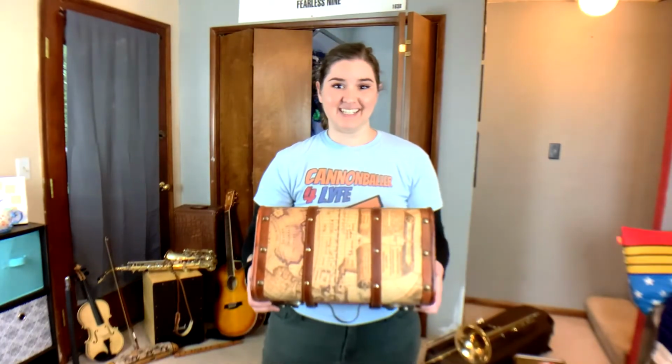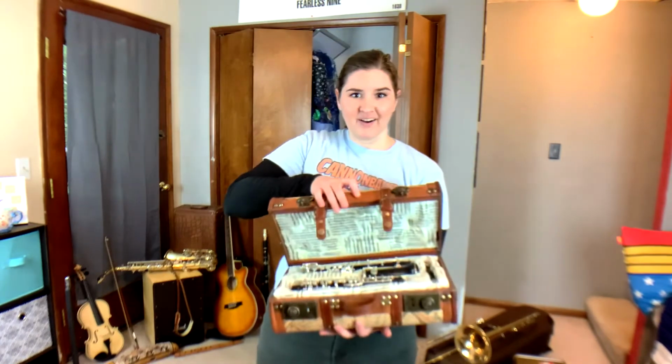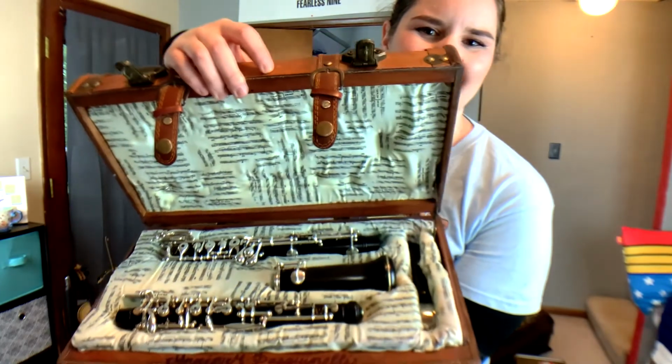Is it in the other case? It's not even in that case. It's actually in this case that I made specifically for my oboe. Oh, so shiny. It's got musical prints on the inside.